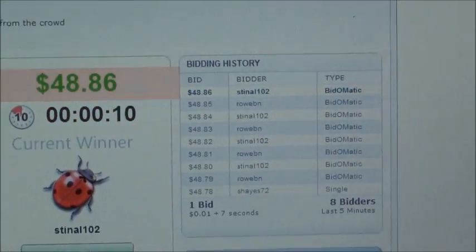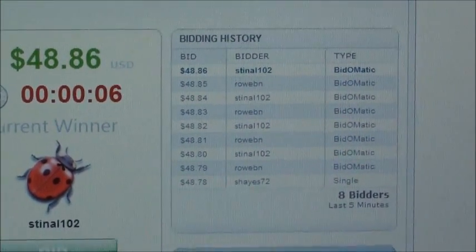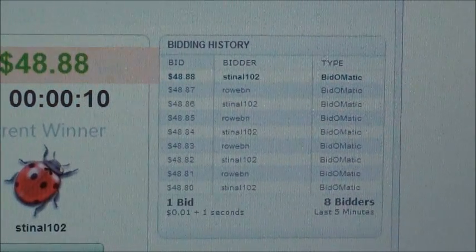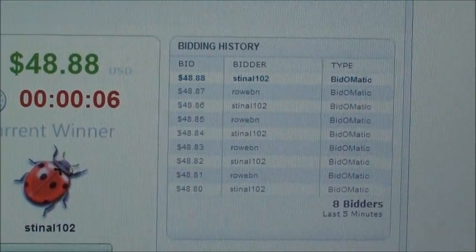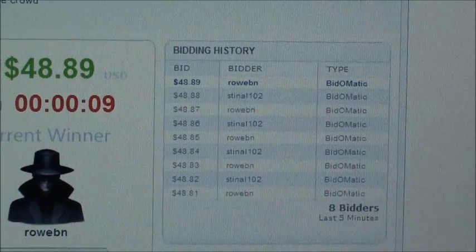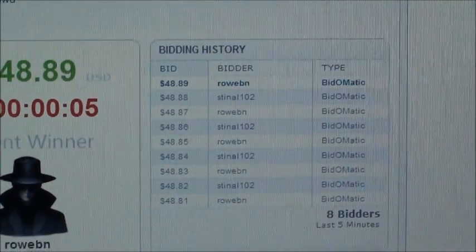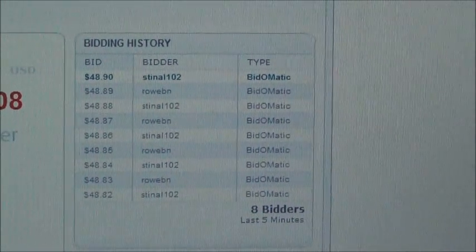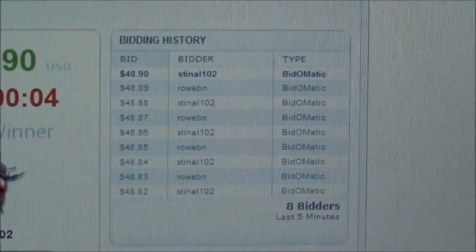Now over here is the bidding history. It shows how many bidders are bidding in the last 5 minutes. It gets hectic. Like I see Max on here, like 20 people bidding in the last 5 minutes. It's going to give you the bid, the bidder, and the type of how they're bidding. And you'll see Bidomatic, and you also see single.